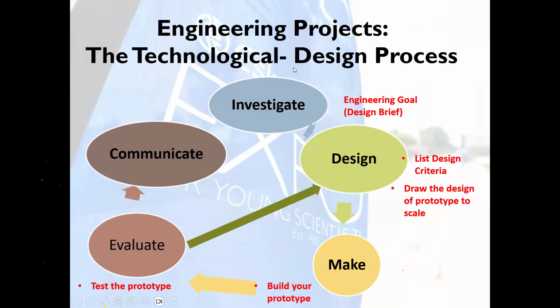Now, you know this if you've done technology at school. I think you start technology in grade 4 and you probably learned this from grade 4, right? Investigate, design, make, evaluate, communicate. This is the same for us as the engineering project.